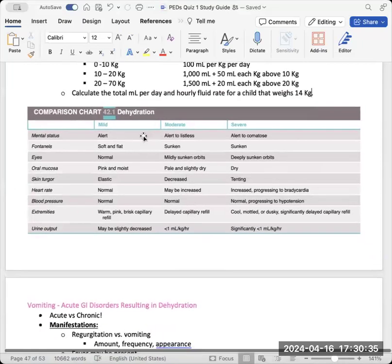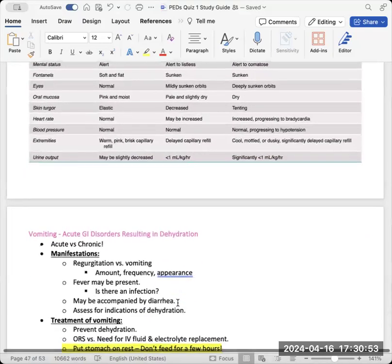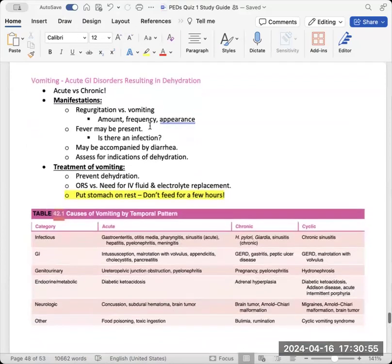Okay. There's a chart in the textbook that compares the dehydration, just to kind of get an idea of what happens between mild, moderate, and severe. It could be good to just read it over so you could see, with the different body systems, what you can expect for the heart rate, blood pressure, things like that.